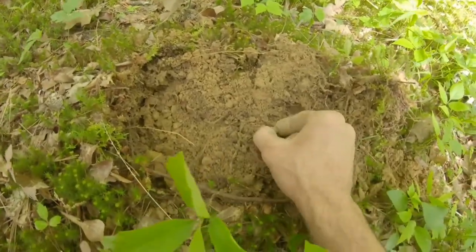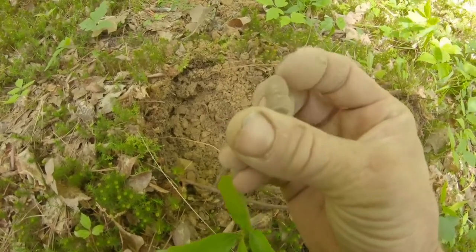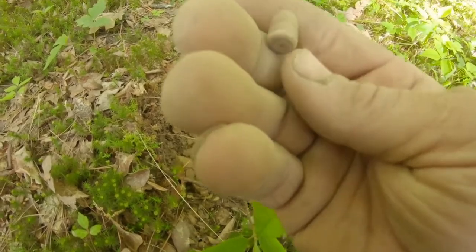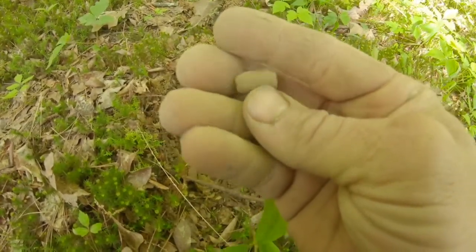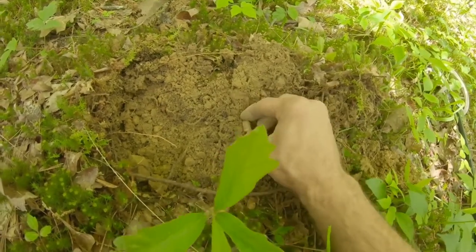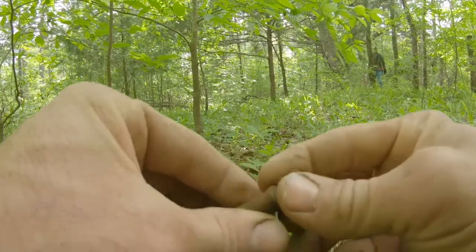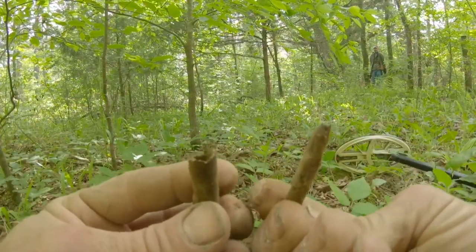Anyway, not sure on the bullet. Can't really tell. Haven't seen one quite like this one. It kind of looks modern, but if it's anything special, I'll let you know. Bullet casing with a stick in it.